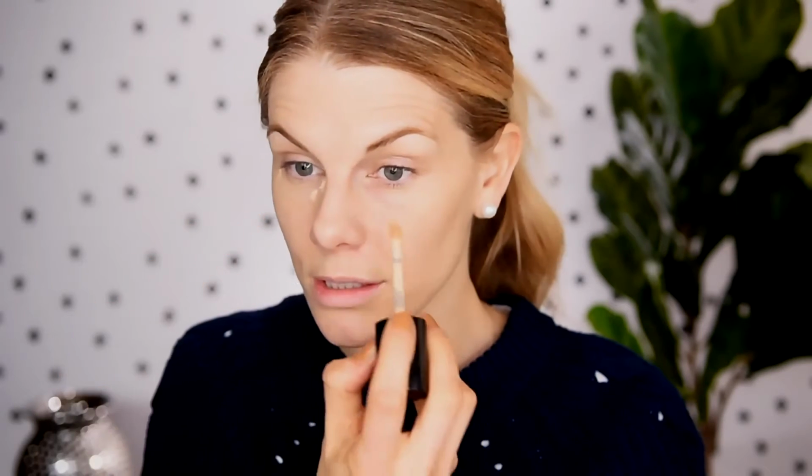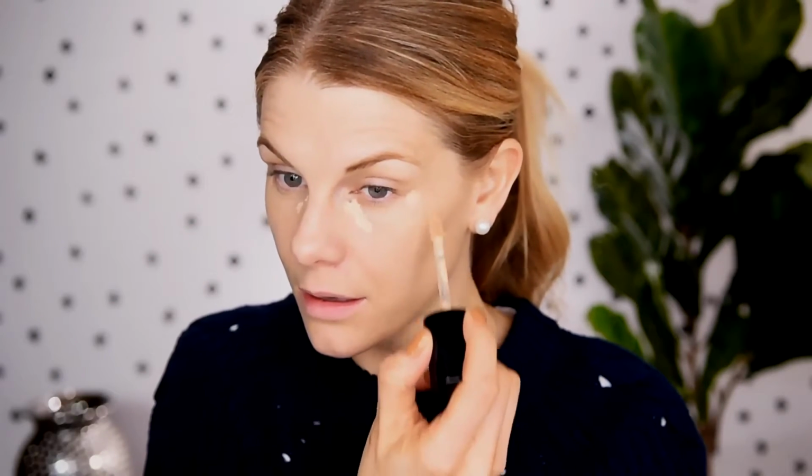I'm going to add a little bit of concealer. I'm going to take my Too Faced Born This Way Multi-Use Sculpting Concealer in the color Vanilla. I'm just going to add a tiny bit of this just under the eyes and over this little guy. Just going to keep caking the makeup on and hope that doesn't look too heavy.